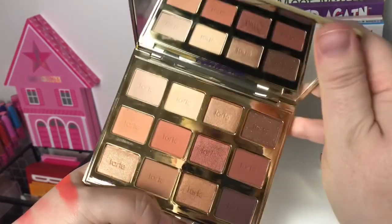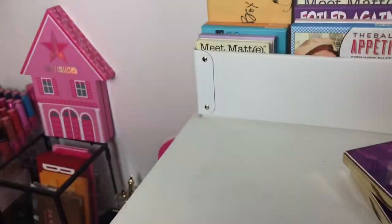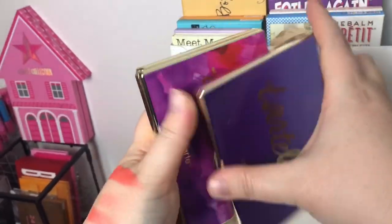And the Tartlet Toasted. That one I wanted because it's really pretty. Oh, they smell like vanilla. Oh, God. They smell so nice.